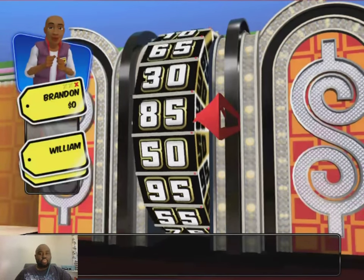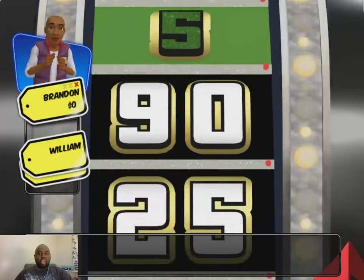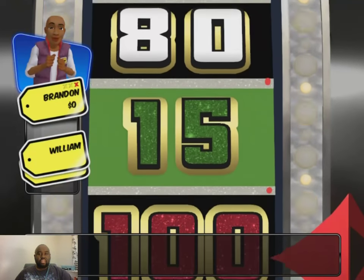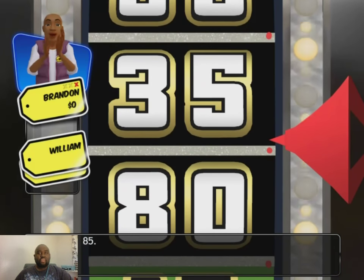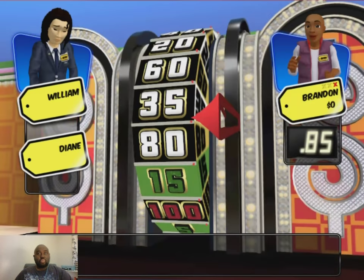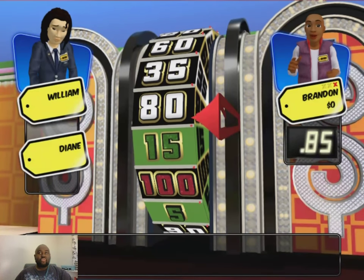Bring it around, Tim. And 50 cents in the first spin. And the second one, we're going to give myself 35. 85, not bad. Let's see if it's going to help that. 85 cents.